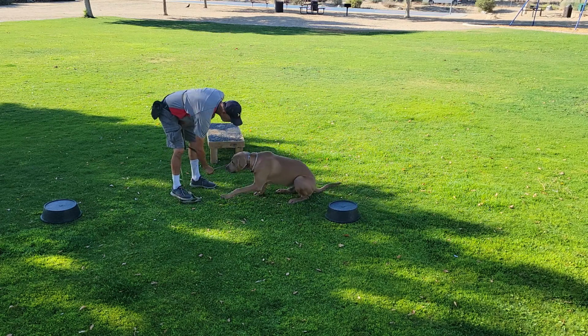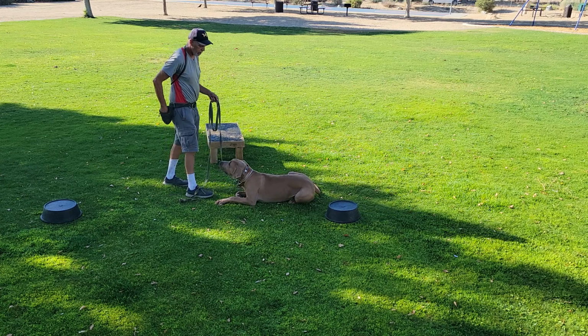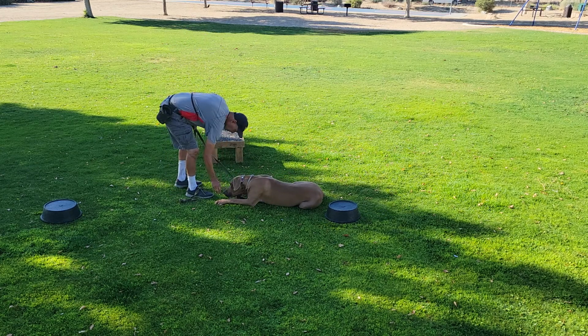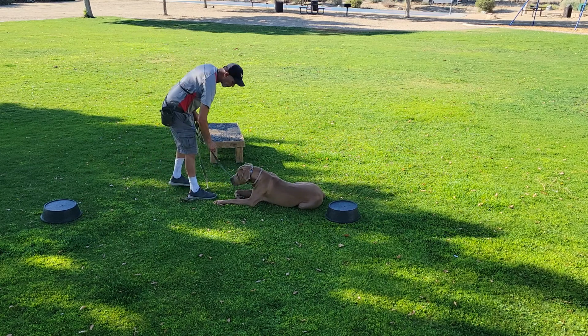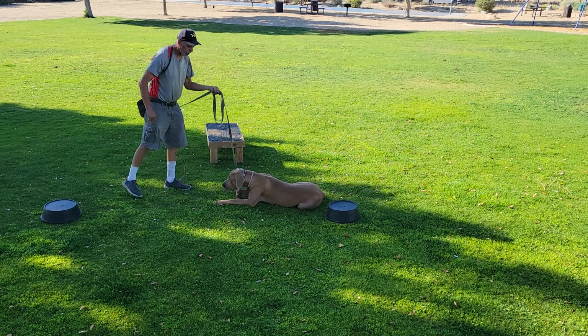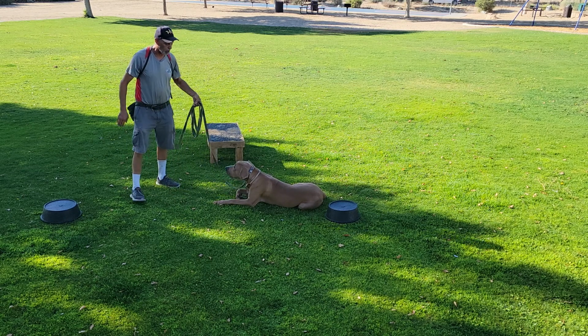Down. Nope, most of the time, it's just a little tap, right? Good. And here's the sound of the trash truck is what made him break. And we have a lot more work to get him to understand that down-stay means down-stay, to ground him. We're gonna be working on that this week.